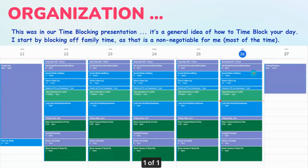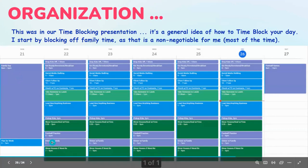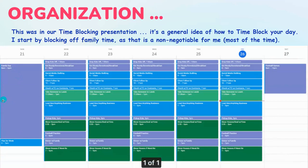So here's an example. I know it's kind of hard to read, but this was in our time blocking presentation. Everything in purple is personal. This is a Google Calendar, in case you don't use one. Some people in the morning drop off their kids for school, do devotional or breakfast time. I call it social media stalking when I'm just going through all the pages and commenting on people's stuff. Do client follow-up, check with the transaction coordinator on contracts, take someone to lunch. I don't really do that every day. It's just something in there to remind you.